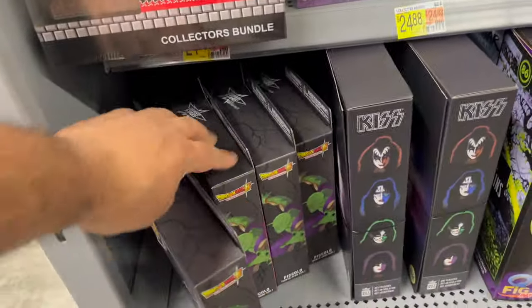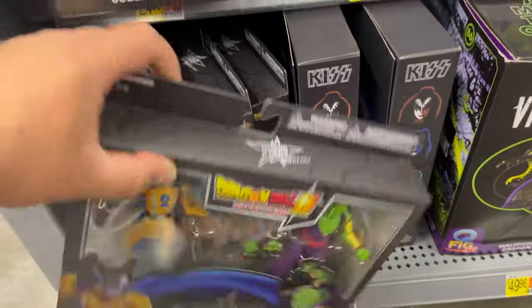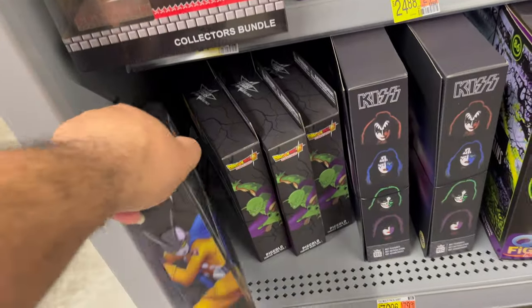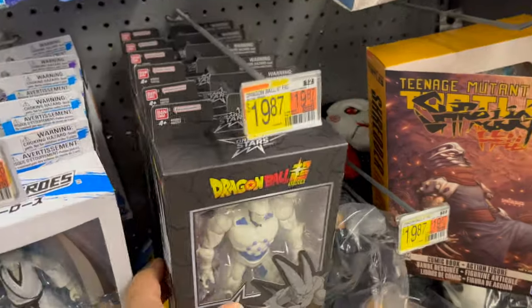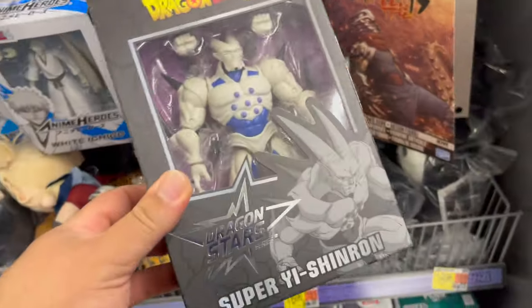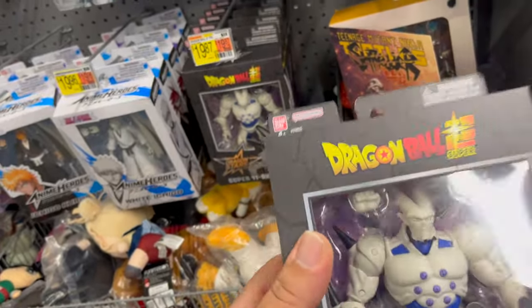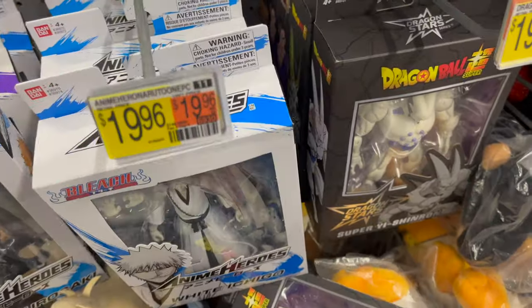Okay. See, this is Piccolo, and I think it is Gamma 2. Piccolo and Gamma 2. This is dope. I really like those. He's fire. Super Yi Senran. I would definitely get that for sure. He's a heavy piece, too. Definitely a heavy piece.